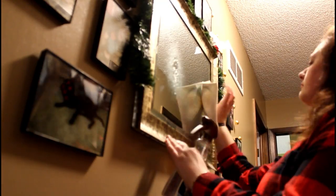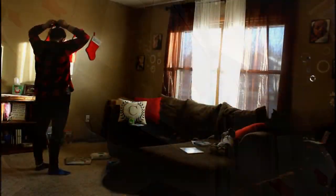Next, I'm just headed into our hallway. I don't think I've ever dusted these pictures out here, and I also don't think I've ever wiped down that mirror since I put it up either.